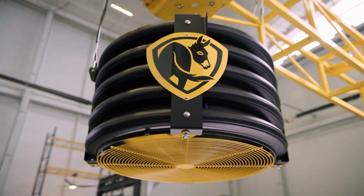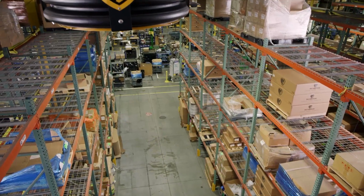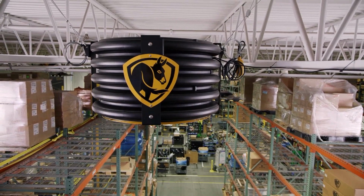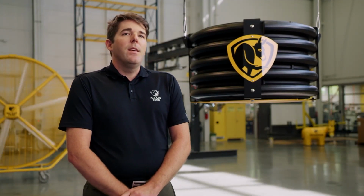Hornet's essentially designed to provide air mixing in spaces where HVLS fans traditionally aren't the best fit. It can fit in between bar joists, tuck up above cranes, it can fit into even the narrowest of racking aisles. Hornet is about 38 inches in diameter. It weighs about 75 pounds, and installation can happen in as quick as 30 minutes.